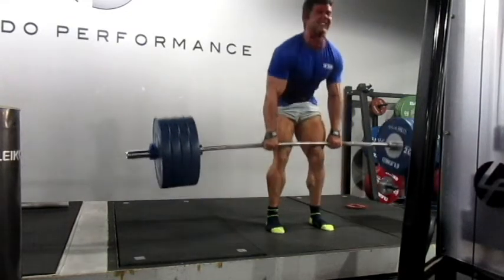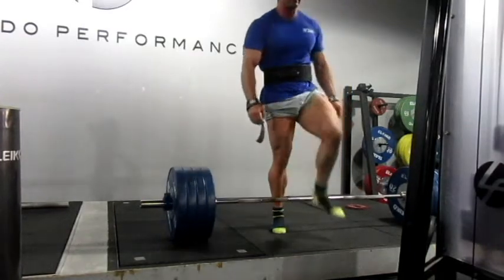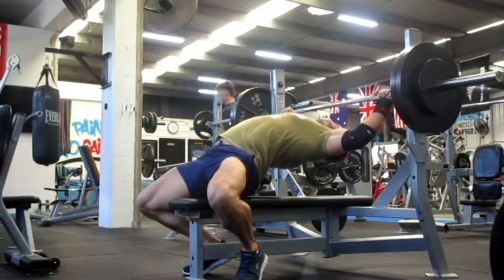One of the reasons I like to deadlift in my training too is just because it absolutely smashes you. It helps you burn a lot of calories.